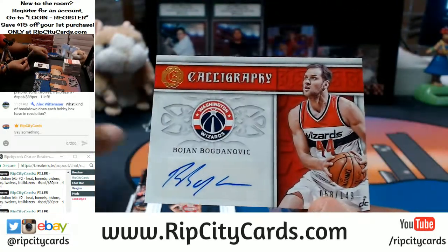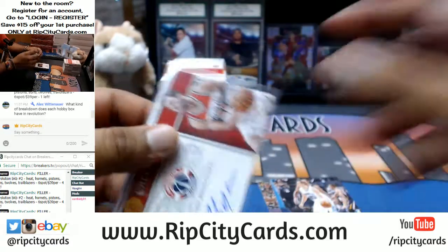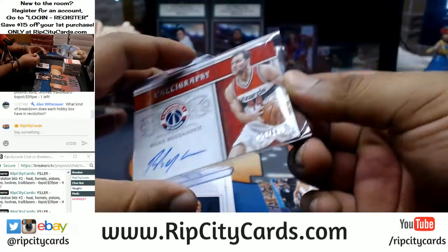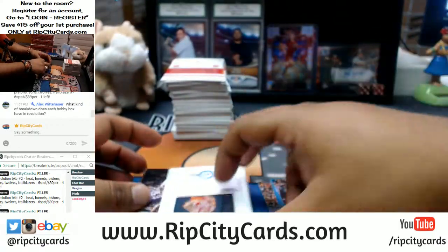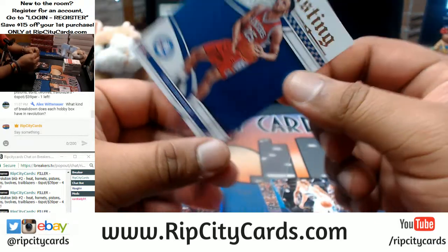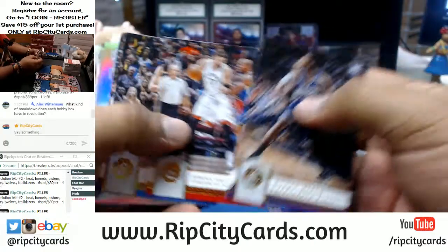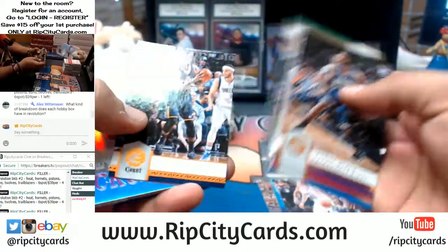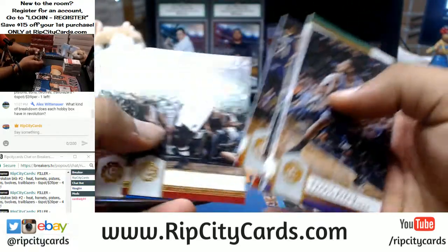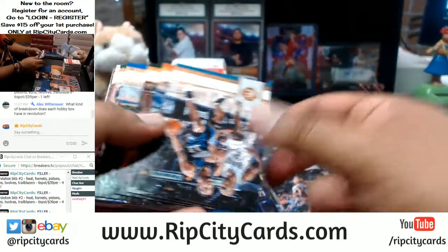All right, so start us off. Bojan Bogdanovic to 149 for the Wizards. First auto right there. Should be getting two autos per box out of this stuff. Got a Ben Simmons jousting rookie insert. Yeah, Ben Simmons does have rookie cards in this, so very nice. Crusade insert there for Chris Paul. Crusade of Myles Turner, Pacers.